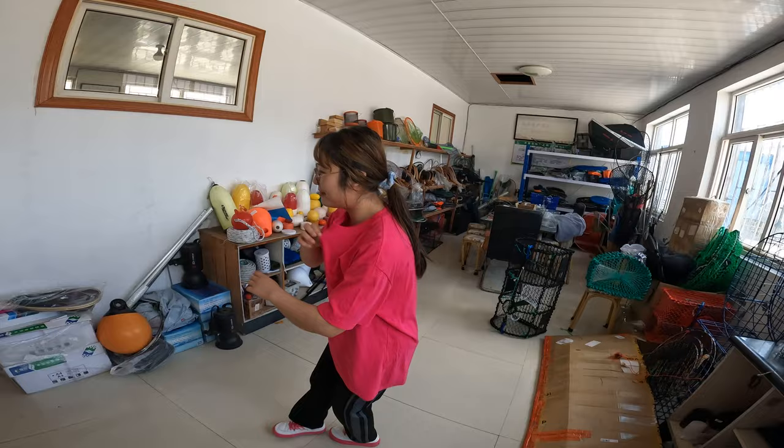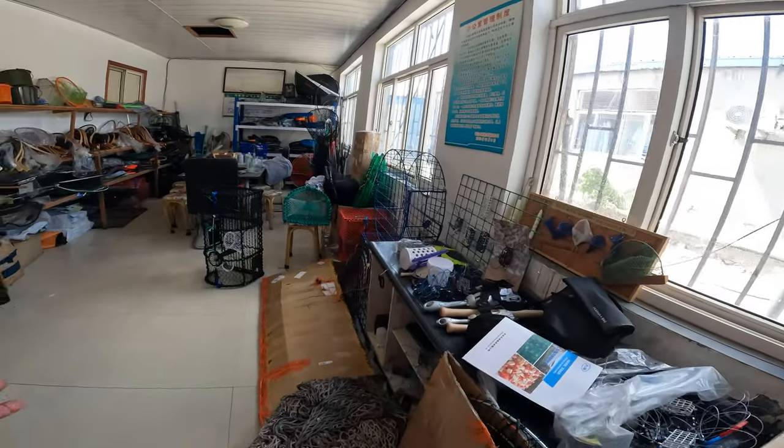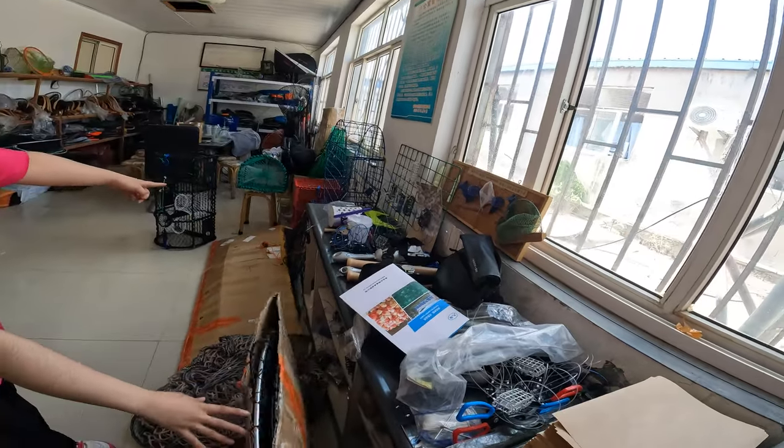It is finished. What else do you want to introduce? You introduced the basics. Great. And this one, they have heavy duty drop nets like this.